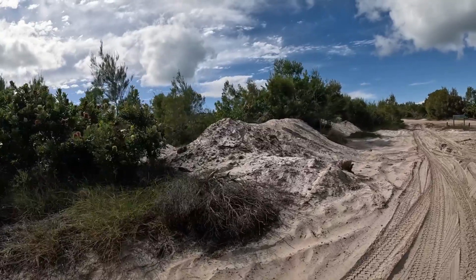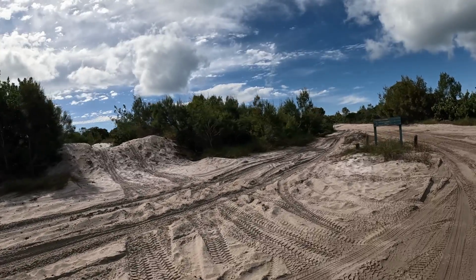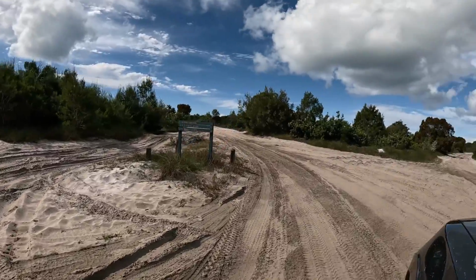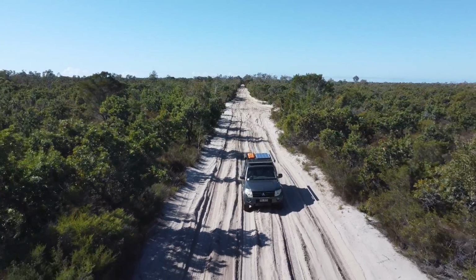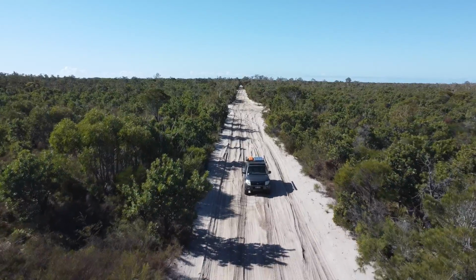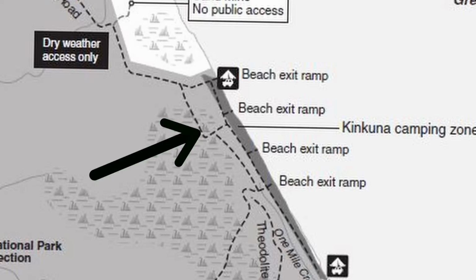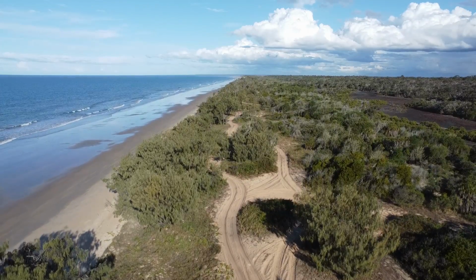After about 5 kilometres, you'll come to a fork in the road to the camping sites and the beach access. We chose the beach access, which took us to the day use area and the start of the camping sites. But if we kept on going the other way, it leads to the 2 other entry points into the camping site. So either way, you'll get to where you want to go.